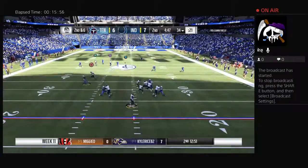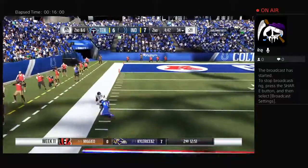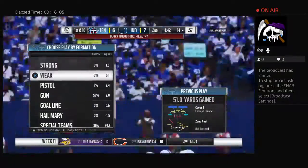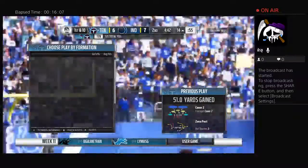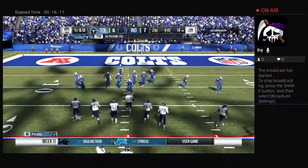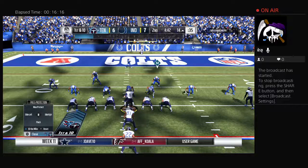Working out of the gun, Mariota. He's going to rifle one deep left side. It's caught inside the 25. And he'll be taken down inside Indy's 15-yard line. Well, partner, I'm not sure how this drive's going to end, but how about the way they flip field position there? A nice attacking play that picked up a heck of a chunk of yardage.